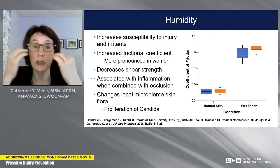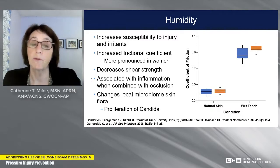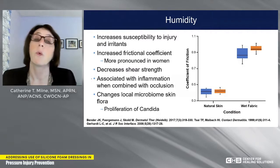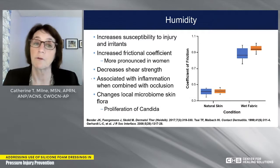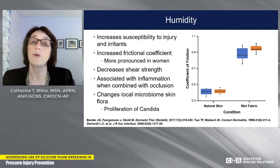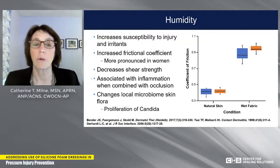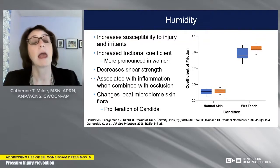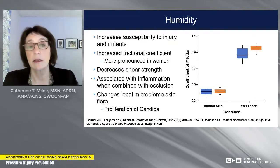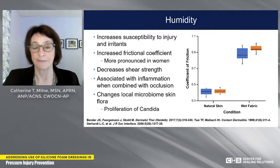And when you actually occlude something that's humid, so think about those CPAP masks and they're occlusive, the patients are sweating underneath, you actually will increase inflammation. You also see that when you're using briefs that get full, do not wick the moisture away. When you have that, you will also have a change in your local microbiome of your skin, and especially seen is the increase in Candida species there.